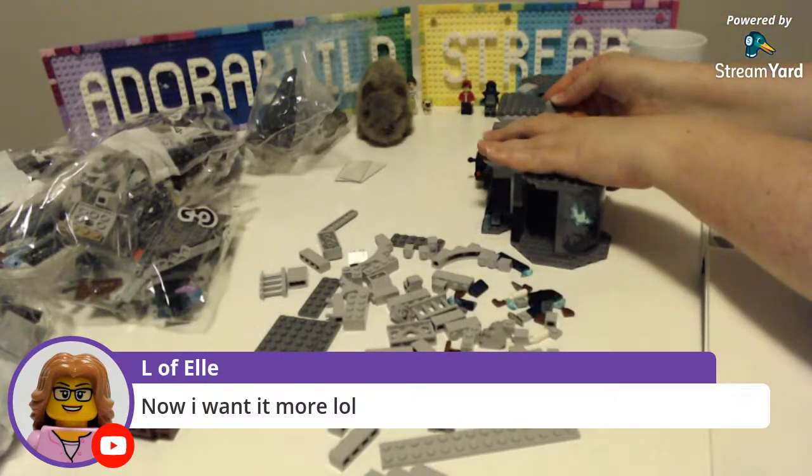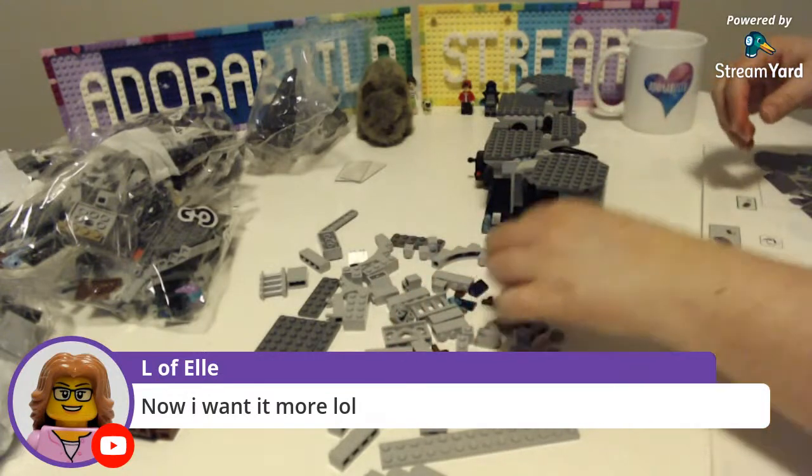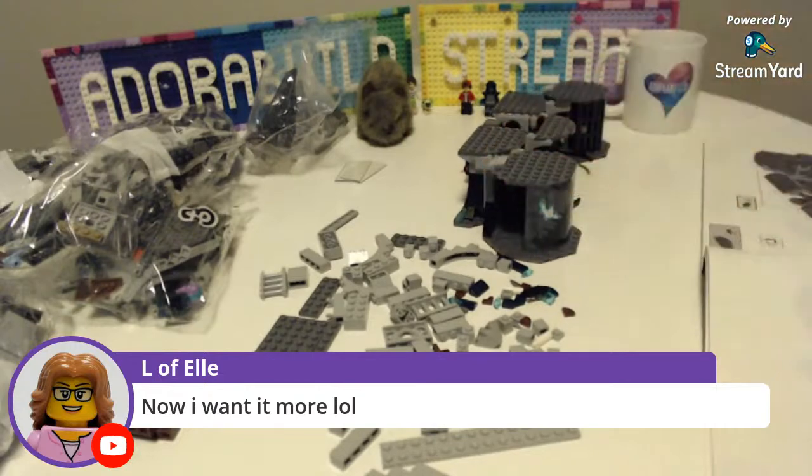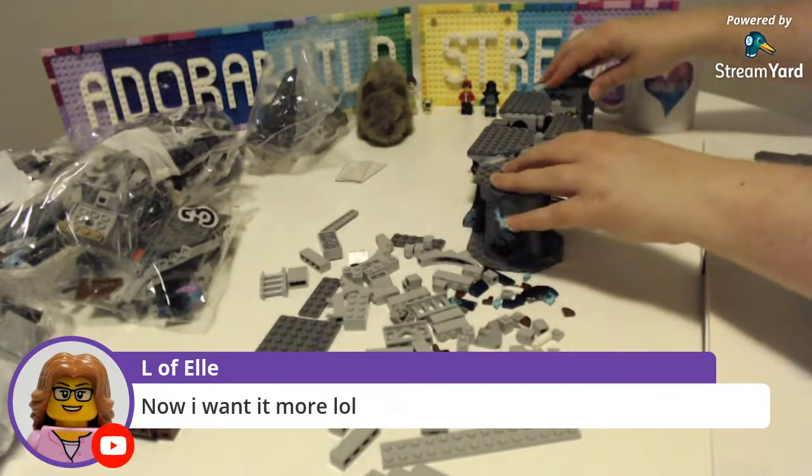I would still love just more mini dolls, though. That's my whole thing. I just want more mini dolls in more outfits. That's what I'm waiting for.